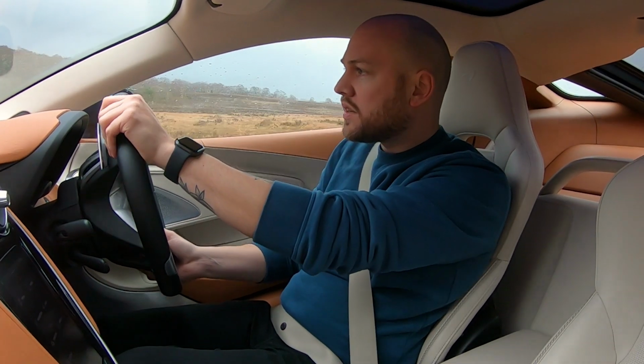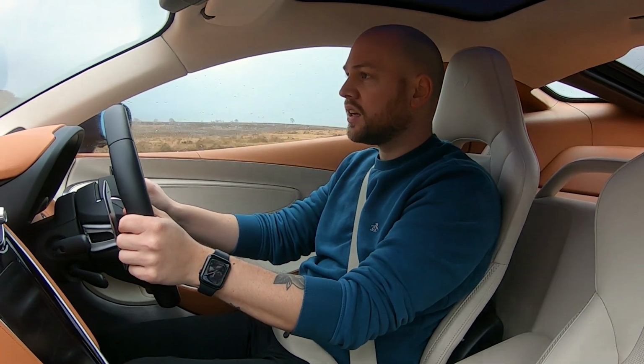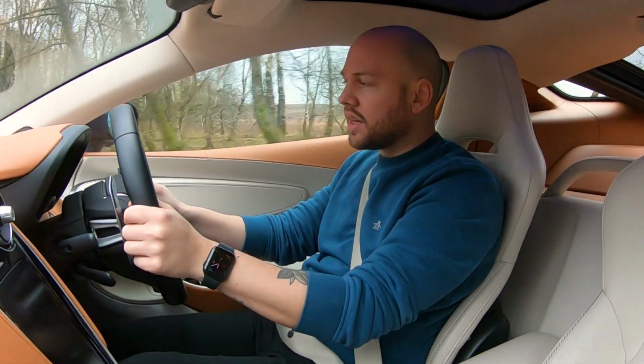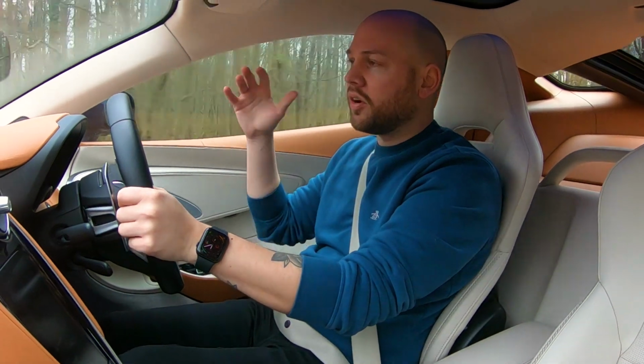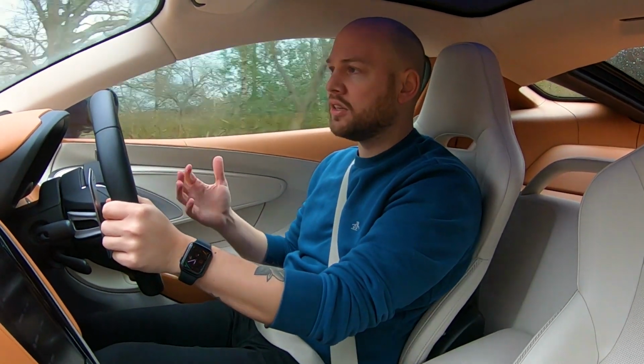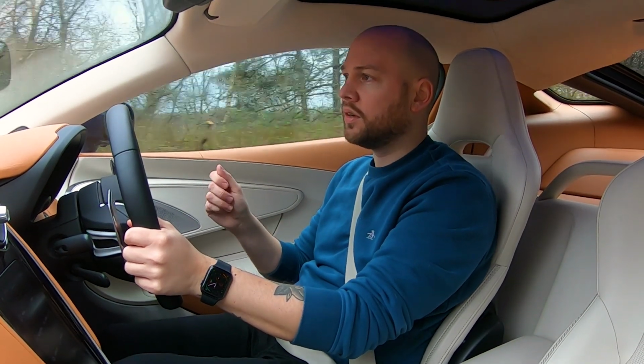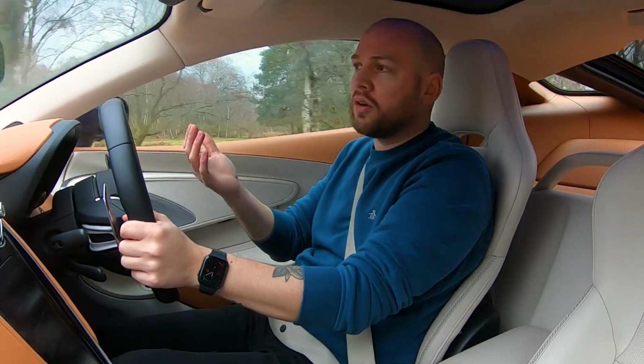One slight negative that I've found so far in this car, and it's not just on this, other McLarens do it as well, but I think it's just a case of getting used to it. The brakes for me feel a bit wooden when you first get on them, and then you do get some feel through them.